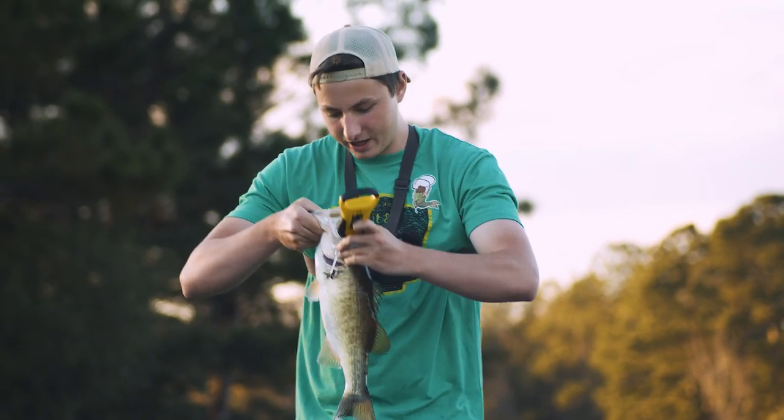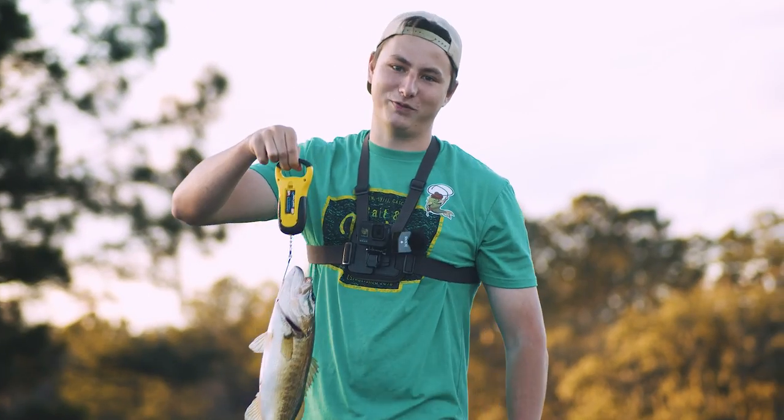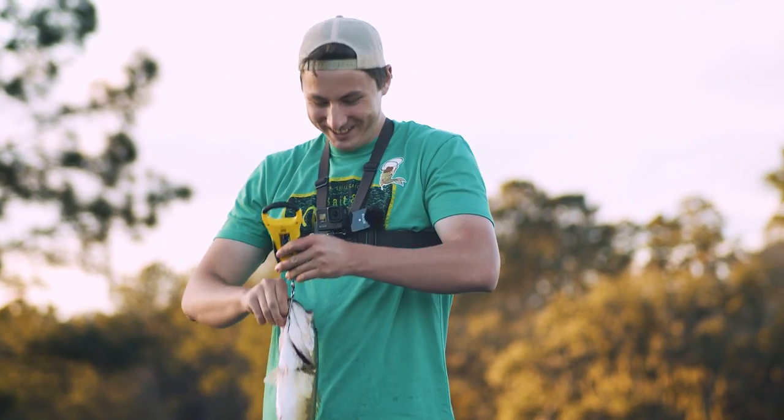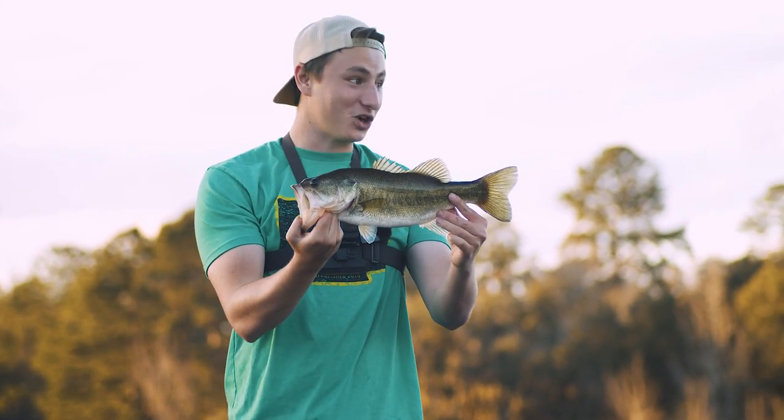My guess on this guy, 2 pounds, 14 ounces. Maybe I'm a little off. He's 2.5 pounds. Heck yeah, guys. 2.5 pounder on the rattle trap out there in the middle. I think there's a drop off somewhere out here.